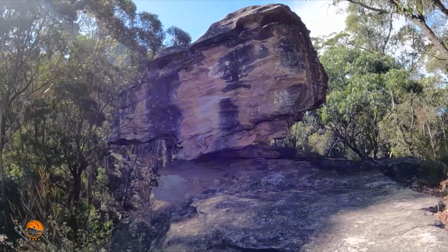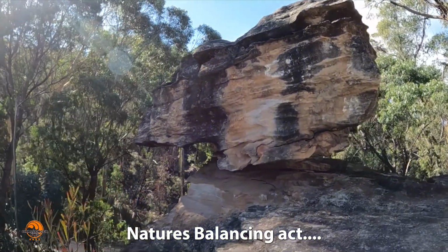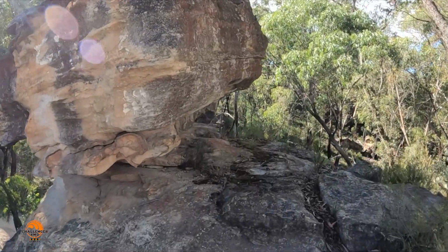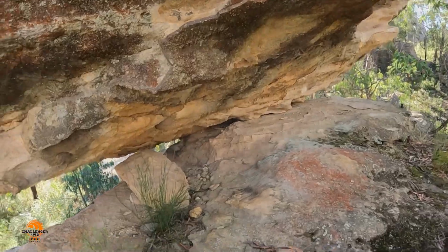Check out this one. There's not much left holding it, is there? Don't know if that will show up so well on the GoPro, but look, yeah. Another 10,000 years, it might fall over.